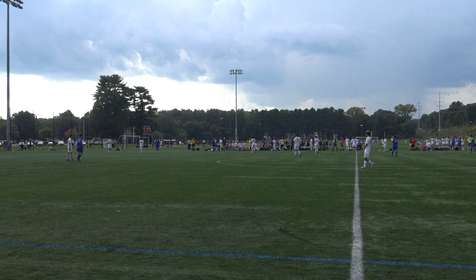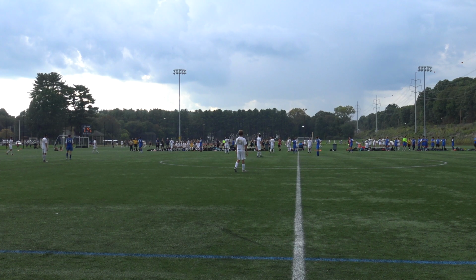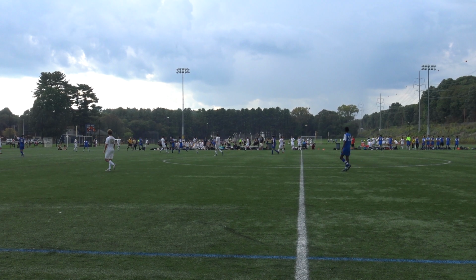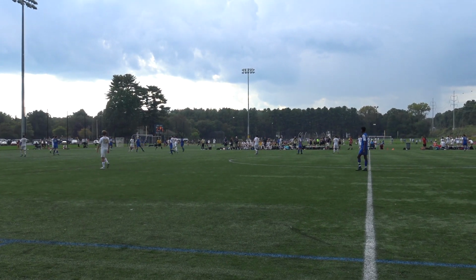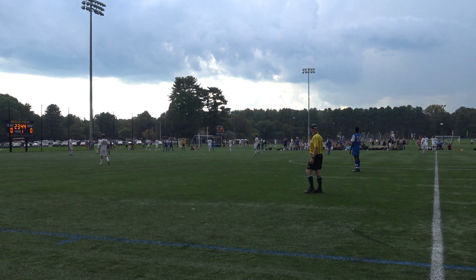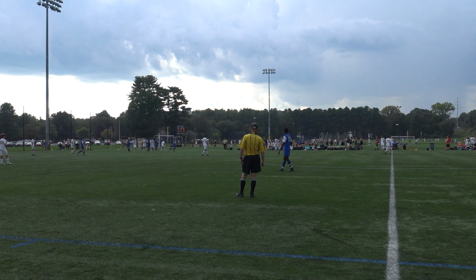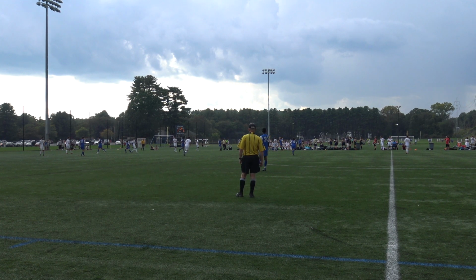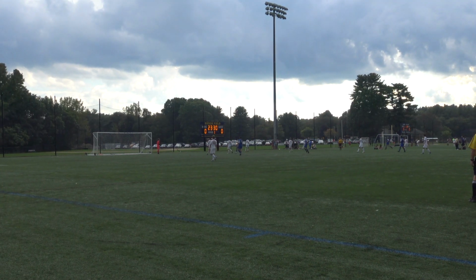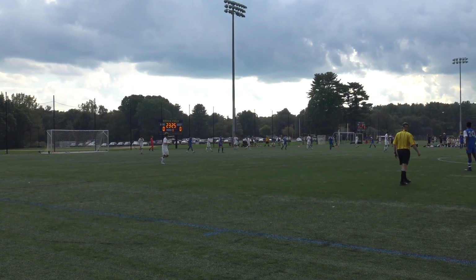Mateo, the touch of rain coming down. It's a throw-in in front of the Needham bench. Throw-in for Brookline. Ethan has it. Ethan looks. It's right in front of the Needham bench. We're 16 minutes in. Ethan down the wing. He finds Brendan in the corner. Gets played away. It's a throw-in for Needham. Deep in their end.